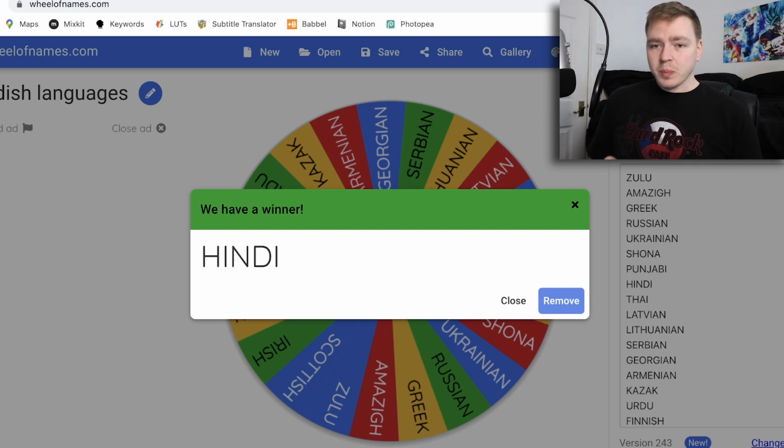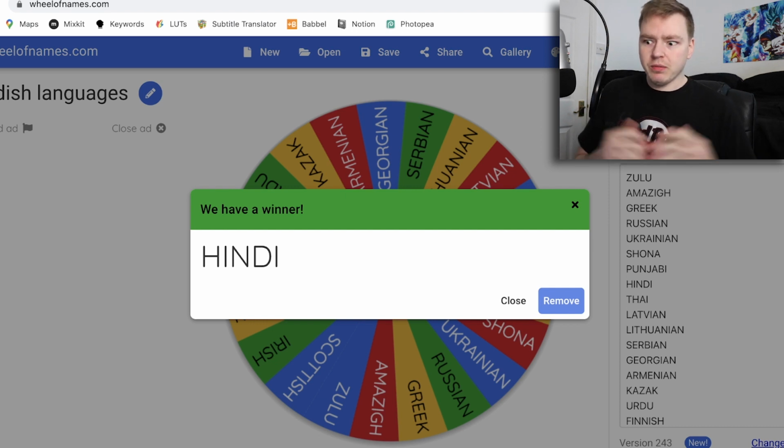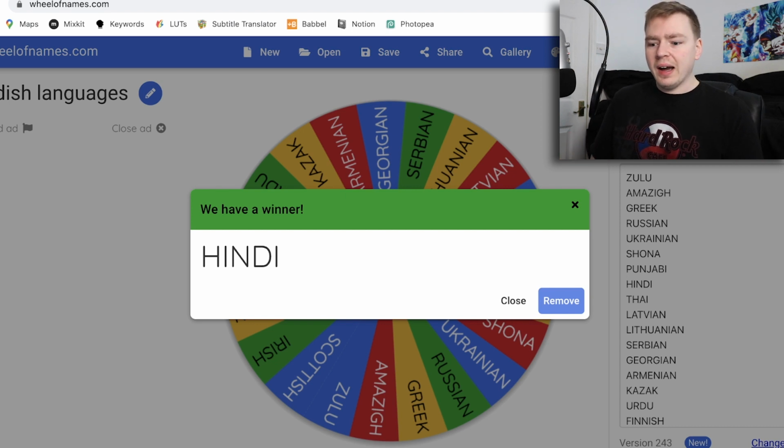And yeah, Hindi's really exciting for me actually, because there are a lot of Indian people in the UK, and Hindi is one of those languages that is very widely spoken here, as well as Arabic. But I feel like there are more Hindi speakers than Arabic speakers. Without looking it up, I'm not too sure, but I'm pretty sure there are more Hindi speakers.